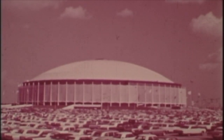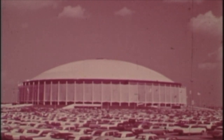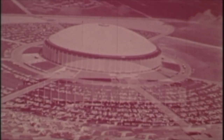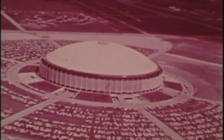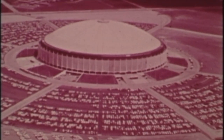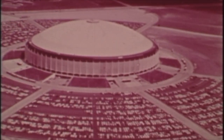Finally, the dome is completed, a single air-conditioned room, 9.5 acres in size. The Astrodome, the world's greatest pleasure palace, a culmination of the foresight, daring, faith, and dreams of the people of Harris County, a faith supported by voter approval of two bond issues, is now a reality. In tribute to them, the architects and engineers who dared explore the unknown, and the builders who meticulously transformed their blueprints into steel and masonry.